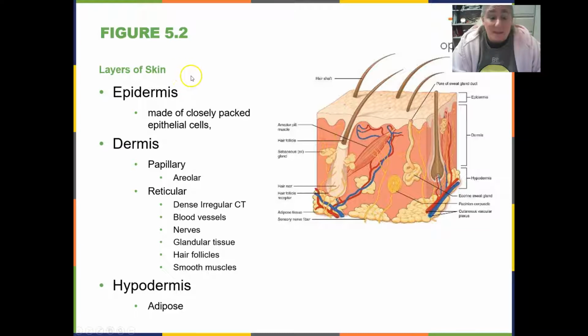The skin has multiple layers, so technically it's only 2 layers, epidermis and dermis, but we always talk about the hypodermis even though it's not actually a part of the integumentary system. It's what attaches our skin, or our integument, to underlying organs, and it provides a protective barrier as well. So the epidermis is this top layer, and it's composed of stratified squamous epithelium. It is a dry membrane. It's also known as the cutaneous membrane.